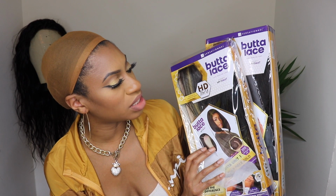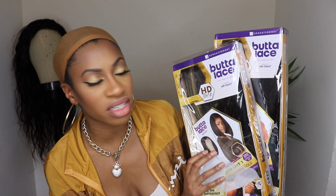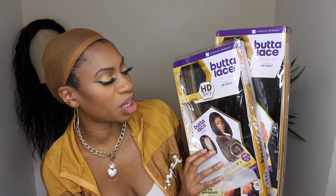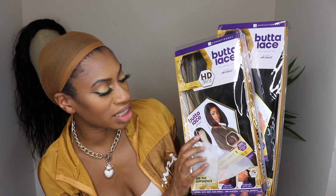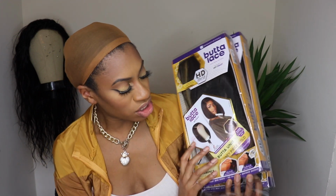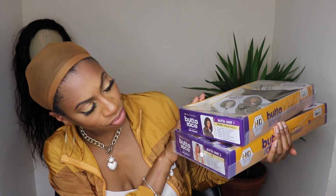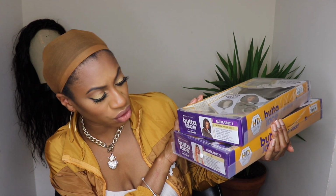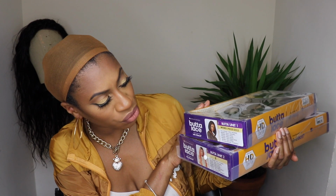From Sensationnel is the BUTTA Lace, and it's from the makers of What Lace. This is 100% premium fiber, and this is in HD lace, virtually undetectable. I have two styles of the BUTTA Lace. I think there were 3 that came out, but I only grabbed 2. I got BUTTA Unit 1 and BUTTA Unit 2, and I have Unit 2 in the number 2, and I have BUTTA Unit 1 in Money Piece Gold.